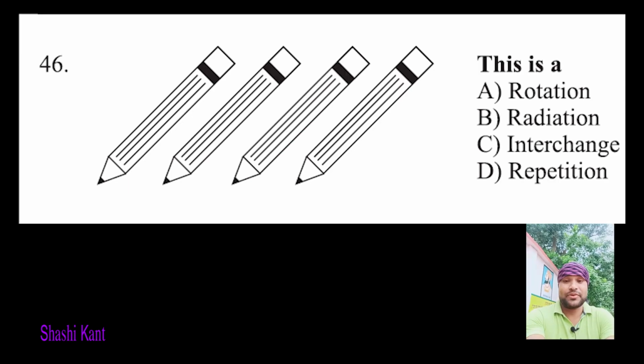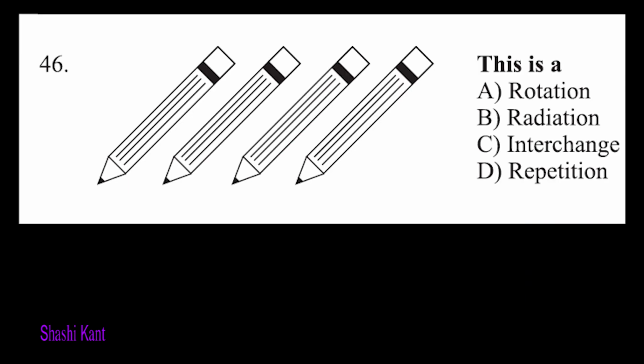Eye. Question number 46, this is A. Options are A. Rotation, B. Radiation, C. Interchange, D. Repetition. And the correct answer is D.